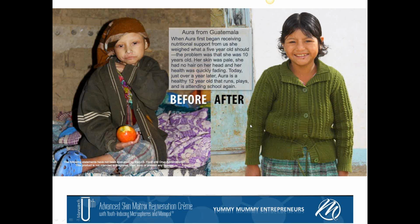How awesome is that? With our other before and after photos, it was about looking younger. But we give these children the opportunity of life, the opportunity of getting older, just through you using this cream. It's a little bit of a selfish thing. We want to look better, but how good does that make you feel, that when you're using that, you know that a child all over the world is receiving that nutrition so they can get older and enjoy life.